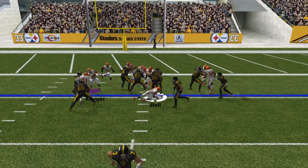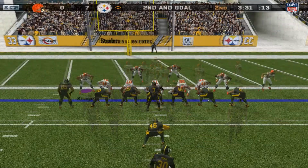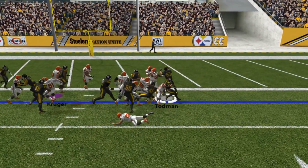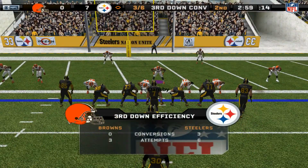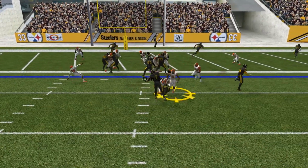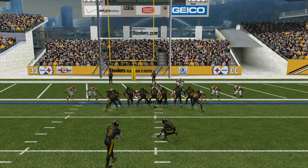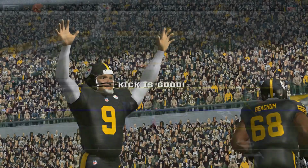Bell gets the carry, and he's knocked forward to the 2-yard line. 2nd and goal out of the I formation. Todman in the backfield, and he gets the ball, and he's just shy of the goal line. 3rd down conversion coming up. Roethlisberger has the ball batted down by Dante Whitner. That brings on Chris Boswell for a chip shot field goal, and it's good.